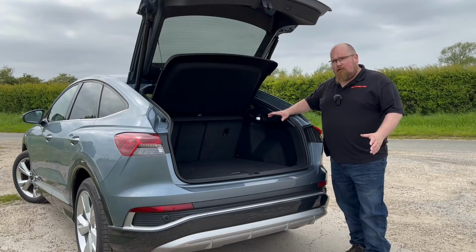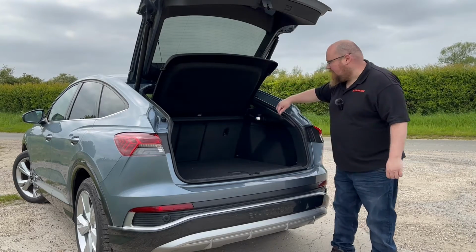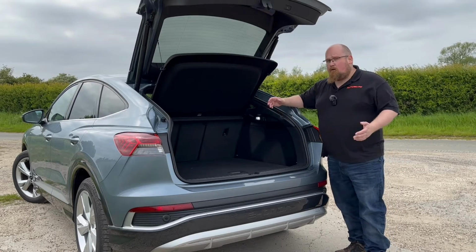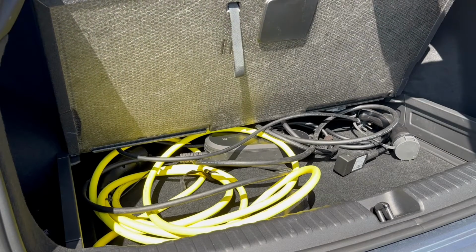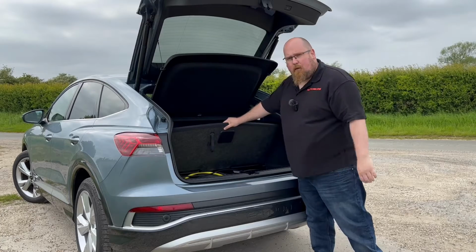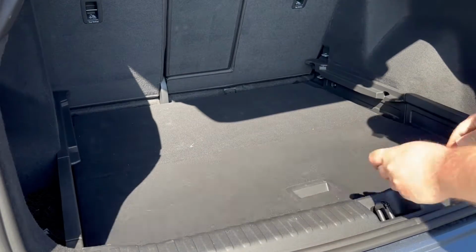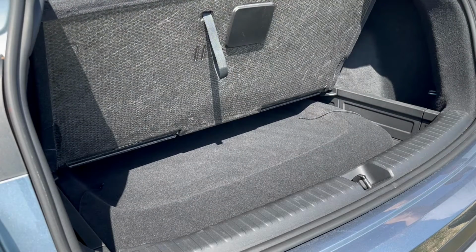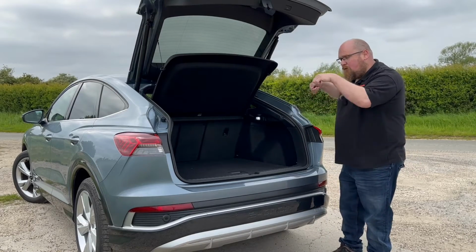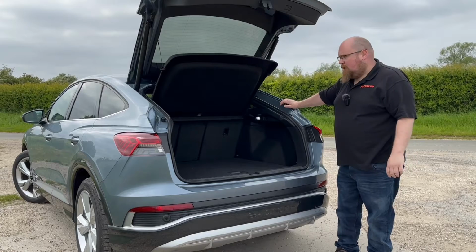And it's not devoid of features either. We have got some sturdy tethering hooks and a couple of shopping hooks as well, but surprisingly, no 12-volt socket. But we have got a bit of underfloor storage, which is very handy, and you can actually lower the boot floor if need be, if you want to get a few extra items in. Also, what I like as well is that the parcel shelf does fit underneath the boot floor, and we've got a couple of little extra cubby spaces on the edge of the boot floor as well, and you can remove the walls to get any wide loads into the boot of your Q4.